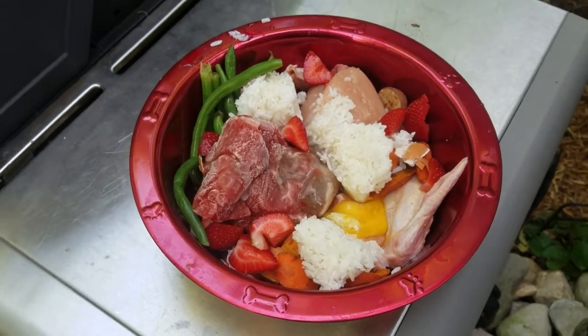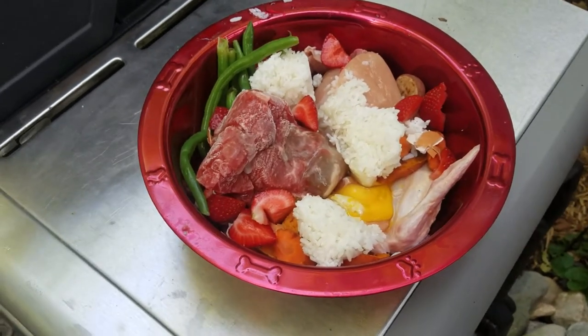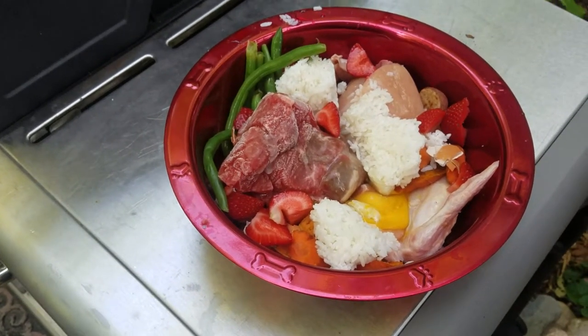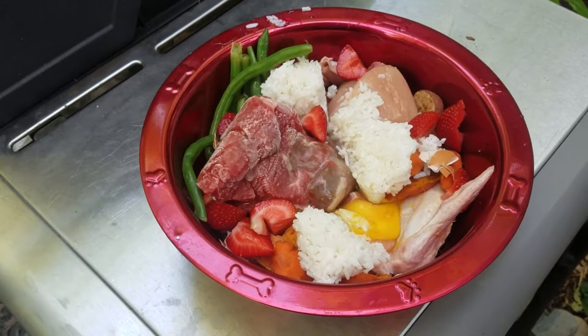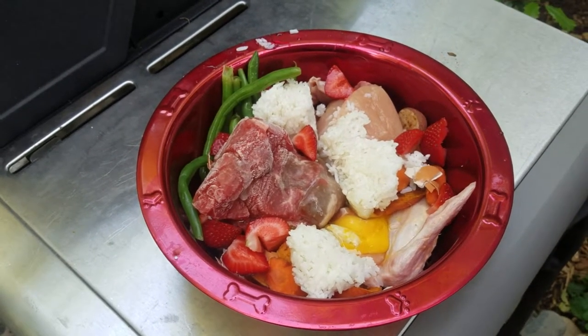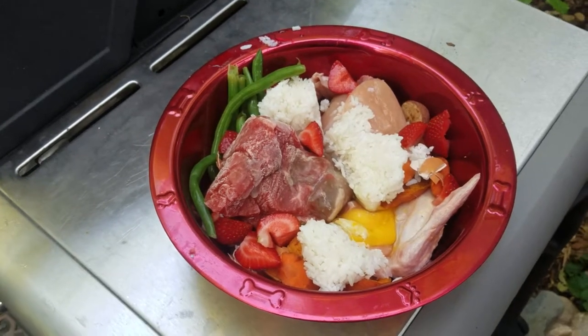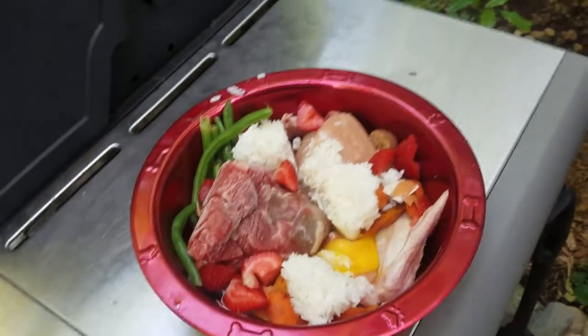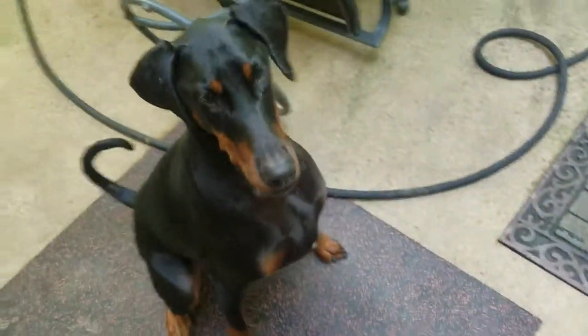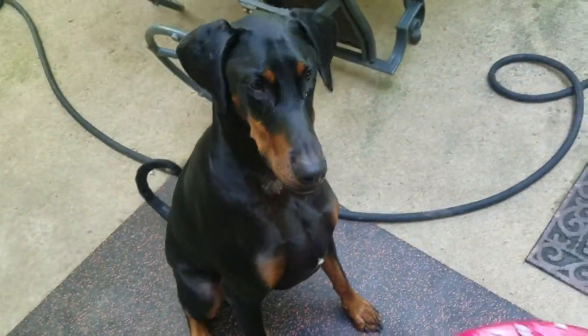crushed up. And then he's also getting some rice this morning for carbs. Not every day, but we had some leftover, and so he's getting the rice. So not everything is fully raw, but he's gonna love it. Come on, Auggie. Are you ready? Who's a happy boy? You hungry?